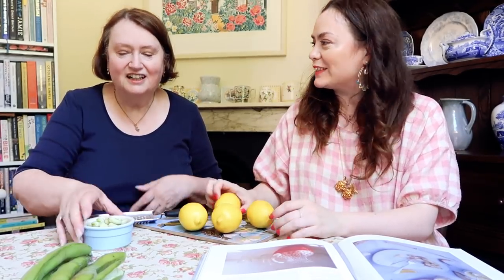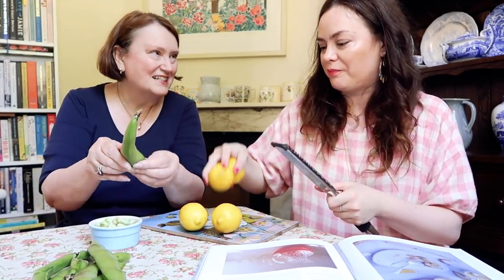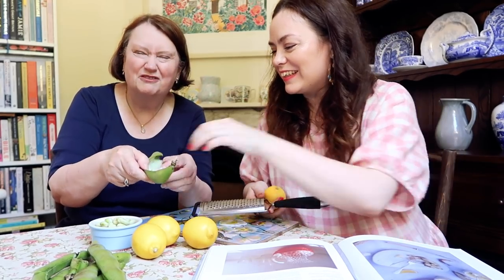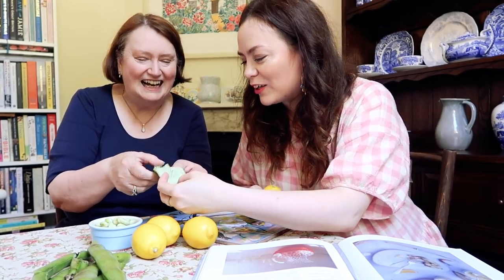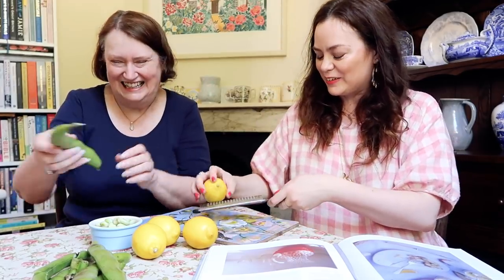Zest the lemons. You already podded the beans. I did. I absolutely love the insides of the pods. They're like snug little beds, aren't they? The way they're really furry. Spongy or something. Yes, they are.